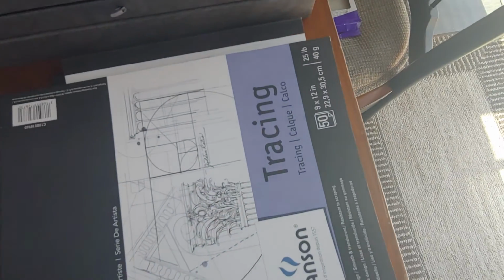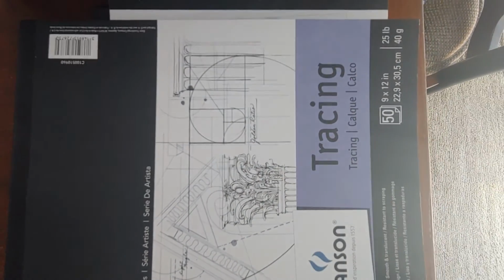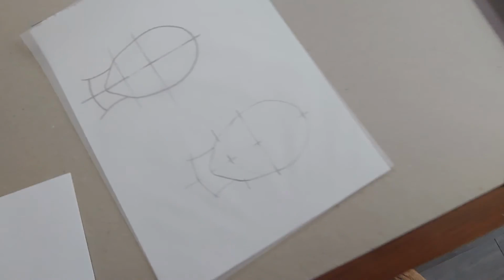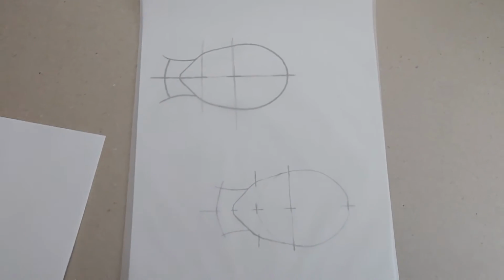This is proper tracing paper, which I got at Michael's, and it's this one right here, tracing paper, which I called vellum. I don't know if maybe it's not made out of vellum anymore. It used to be made out of a material called vellum, whatever that was made out of. And as you can see, it's very translucent.